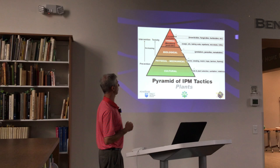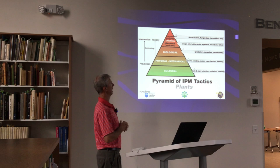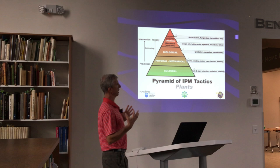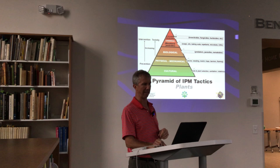Very briefly, and then we think about moving up this IPM pyramid: physical and mechanical controls, biological controls. Within insect control, we have more biological controls than we do for turfgrass diseases. And then thinking about traditional chemistries as our kind of last resort. So we definitely want to build our management on these cultural practices, and where possible, try to engage with physical and biological control mechanisms. And that's part of integrated pest management, as we're trying to integrate all of these techniques for management of pests.